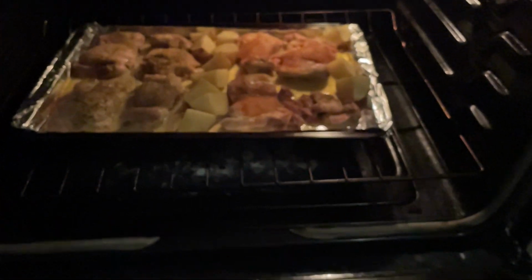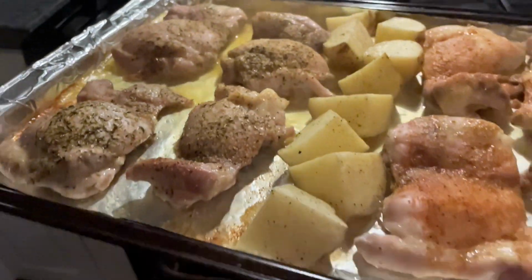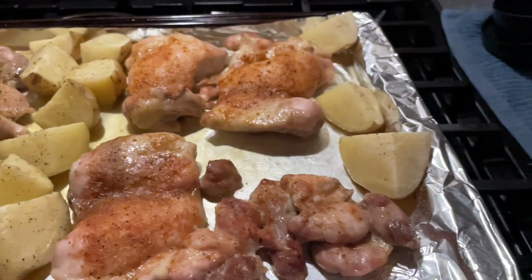And my cooking process, pretty easy. I put a binder on, a little olive oil. I'll season them up, put them in the oven at about 350 for about 40 minutes, and give them just a minute or two to cool down, and you're ready to go. Just plate them up and enjoy.